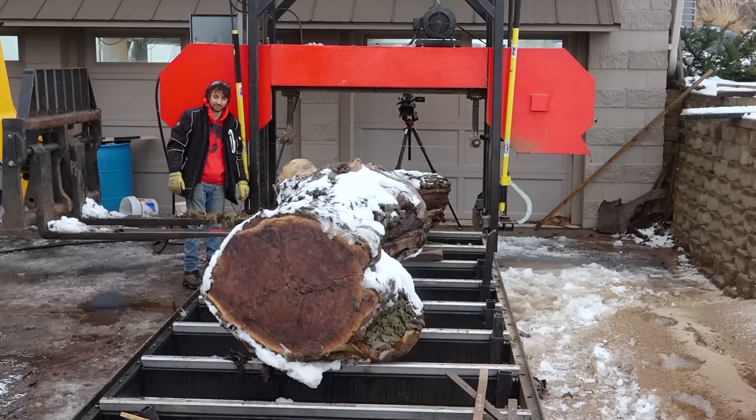Otherwise though, if this stays together through drying, it looks like we have some really nice clear walnut to work with, which is nice. Down here is pretty cool too, whatever this is. That seems pretty cool. I mean, it's pretty cool. It is structurally defective, but it is cool.